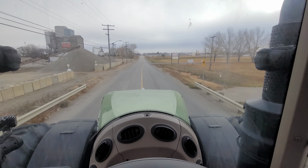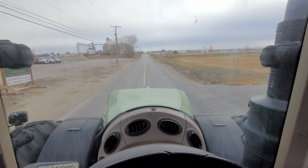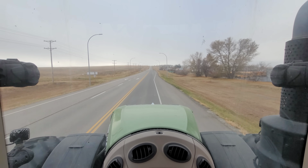Almost out of town. We're getting there. I haven't taken this route with the triples, obviously you can tell. I just figured that I would fit due to this is the route I take with most heavy equipment. But it's tight. All right, guys, we're on the right highway.